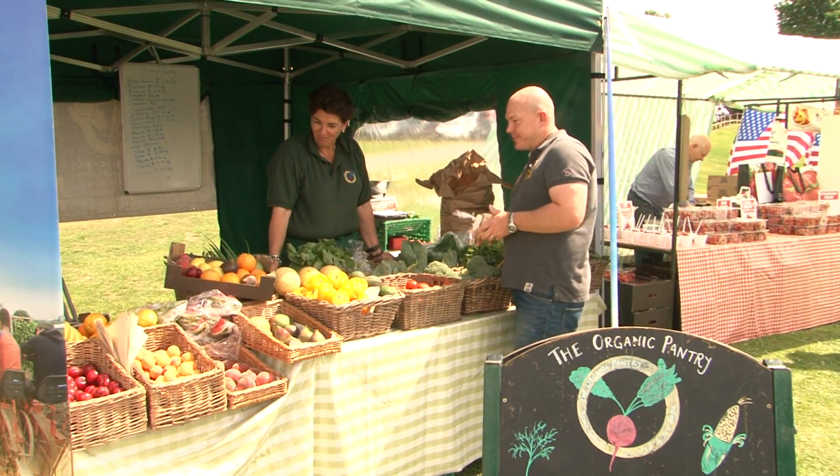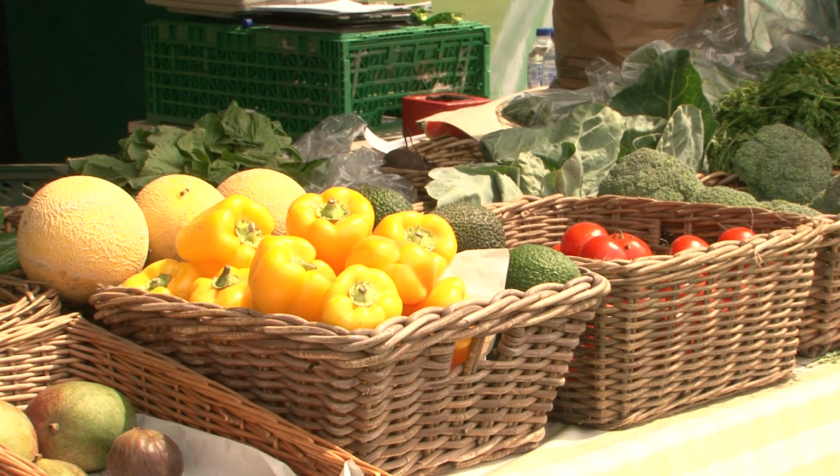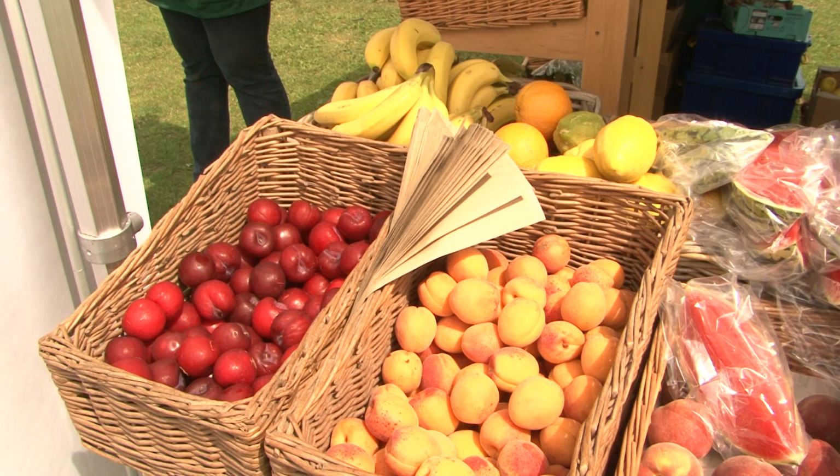This all looks amazing. How do you farm this amazing produce? We farm only a few miles from here and we do deliveries throughout the north of England. We actually grow over 50 different varieties of fruit and vegetables on the farm. And so it's just great for us coming today because we can actually explain to people that the local farm is local food just on their doorstep.